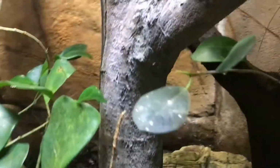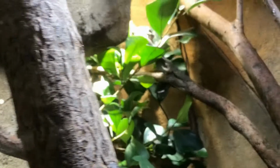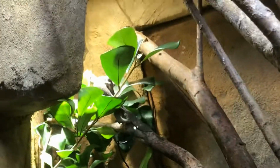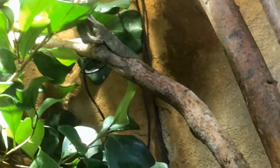What? Yeah, don't know that. In here is the... Don't know what lizard that is, but it's up there. You can see it. There. Yeah, I don't know if there's anything else in here. Let's see. Handtails, leaf-tailed gecko.